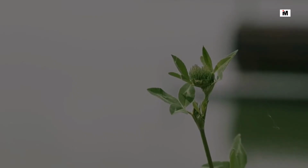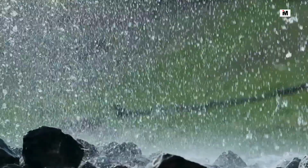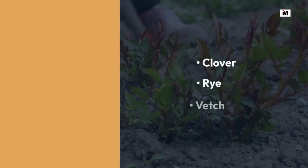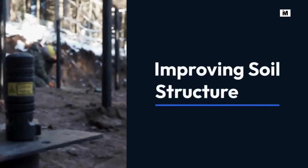Their root systems help bind the soil particles together, making it less likely for wind and water to wash away the soil. This is particularly important in regions with heavy rainfall or where wind erosion is a concern. Plants like clover, rye, and vetch are known for their ability to cover the soil and protect it from erosive forces.